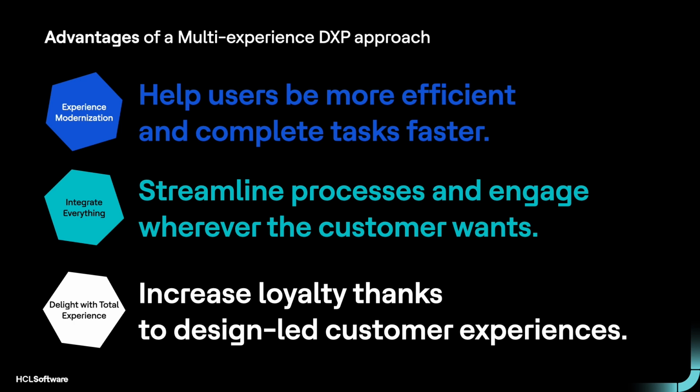Well, there is a better way, and it's called Multi-Experience DXP. And I'm here to tell you about that today. So Multi-Experience DXP enables you to realize your total experience goals enshrined in notions such as platform ideas, such as empowering employees through tools and approaches that result in the creation of rich self-service experiences, including catering to tech-savvy users. It's also about reducing experience friction points by visualizing and redesigning consumer and employee journeys for optimal outcomes on a channel of their choosing.